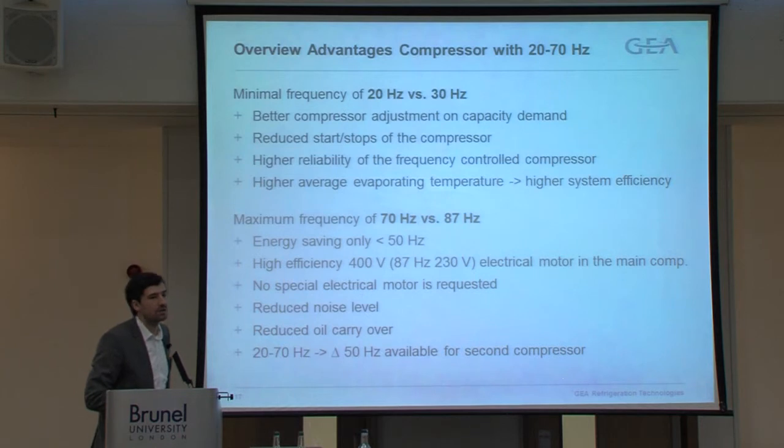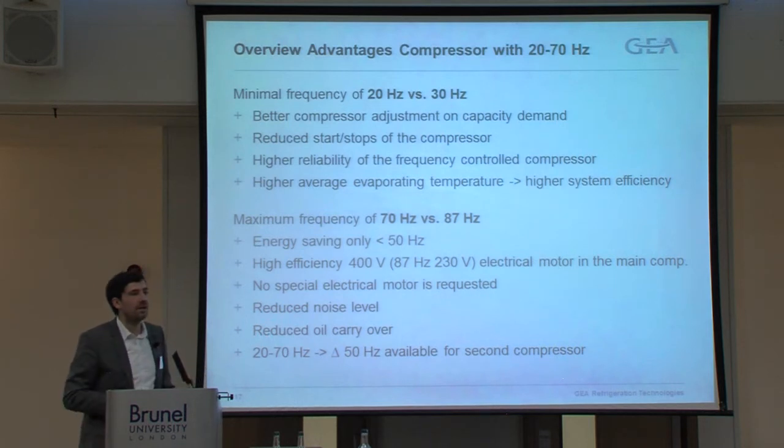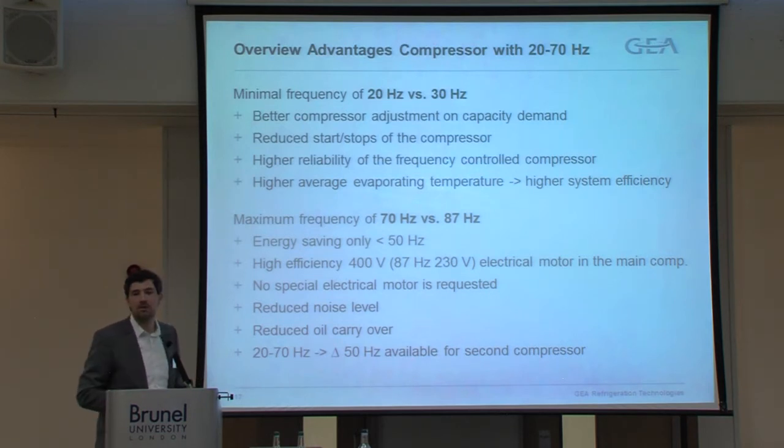400-volt motor is a more efficient compressor, particularly in the main compressor, the lead compressor, the frequency-controlled compressor. This is the compressor which is normally running the longest time. So we need no special electrical motor. We can reduce the noise level at 70 hertz compared to 87 hertz. We have a reduced oil carryover, which can lead to big problems in the system, and problems in the compressor when the oil is coming back. And we still have the capacity range from 20 to 70 hertz. These are 50 hertz for the first compressor, and we have the 50 hertz for the second compressor without any capacity steps between the first and the second compressor.